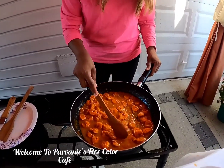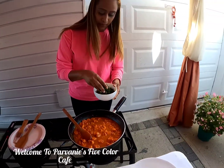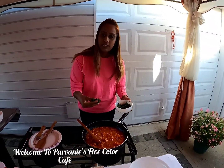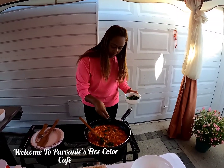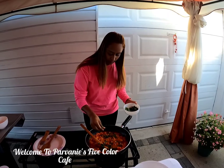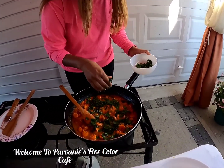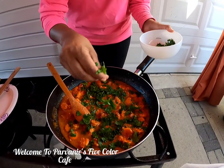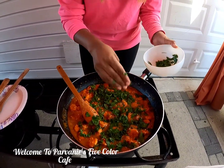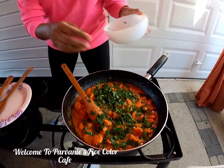It's almost finished. I'll give it like one more minute, but before that I have some parsley here. I will garnish it with some parsley. If you don't have parsley, you could always use cilantro. So I'll go ahead and add my parsley to give it some nice flavor. You actually make it look nicer with all this green season.